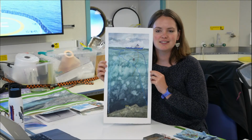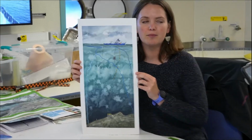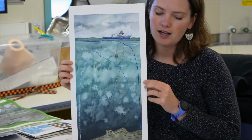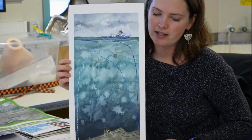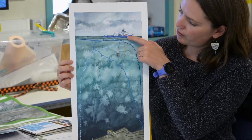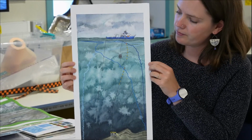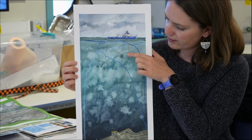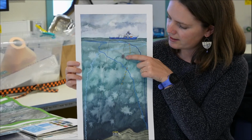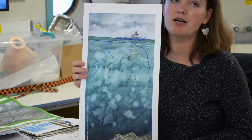This is the first painting that I made while on board, and my goal with it was to show how we are taking water and sediment samples. At the top I have the boat, the Falkor 2, and then throughout the water column I have different things. This little gray device is called a CTD, and it's measuring different parameters about the water.